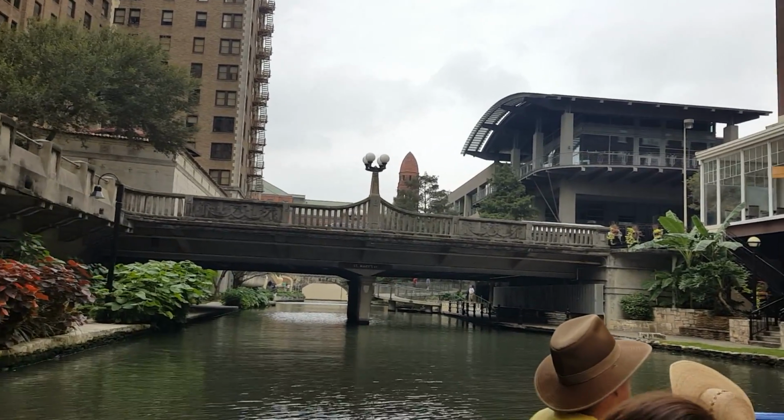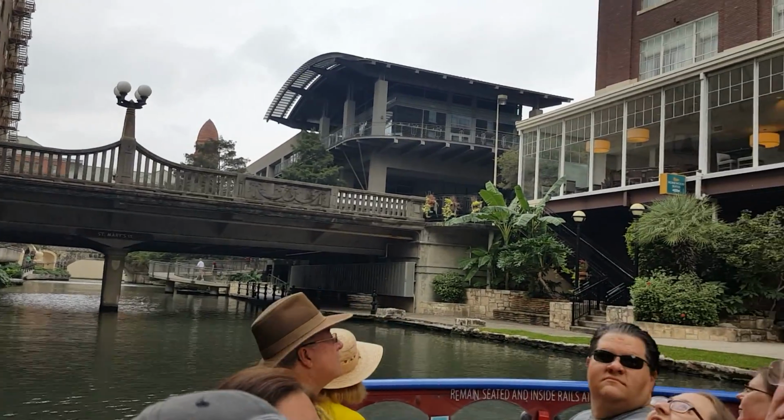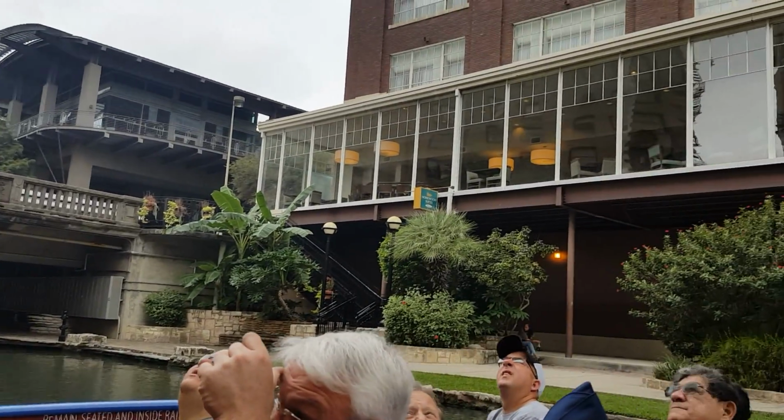How many folks remember that movie Ghostbusters, the original one? Yeah, for the building of the movie? Take a closer look. Because you're going to notice that's not it.